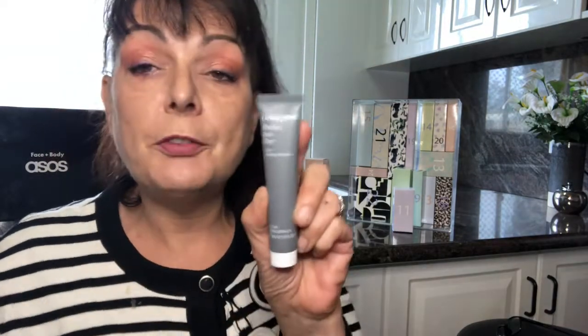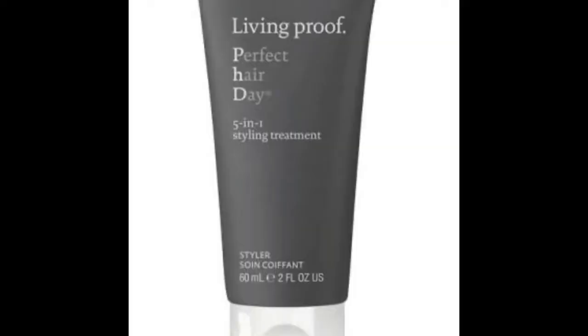Okay, what are we up to? Number 7. And we have, oh yes, this was a good thing too. It is a Living Proof Perfect Hair Day, 30 mils. I've had this in other boxes before. I can't recommend it enough.